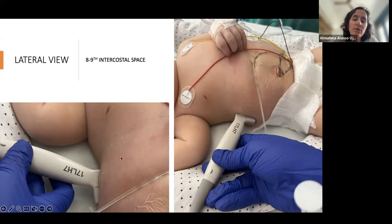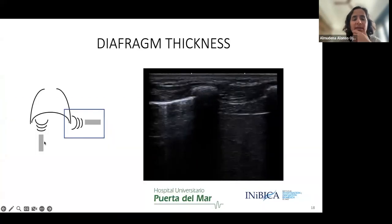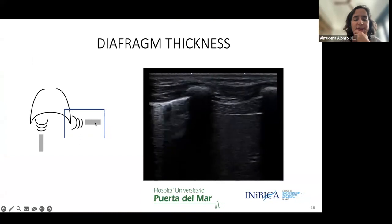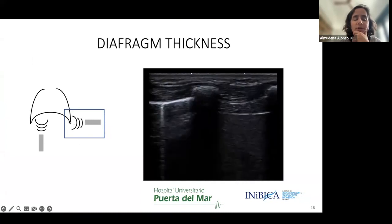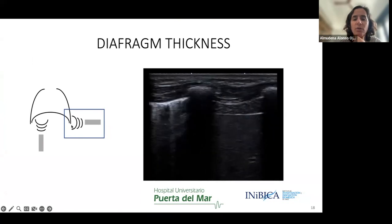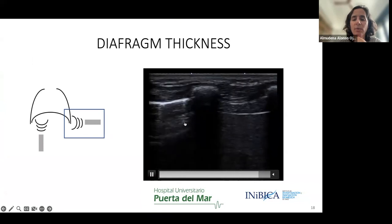In this case, we are using a linear probe, because we are very near to the diaphragm, and we want to use the probe with the highest frequency that we may have. In this schema, you can see the difference in which we are using this lateral approach in the zone of apposition. This will be the image that we would see.